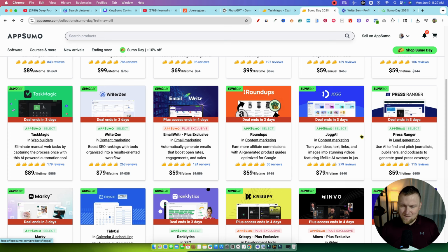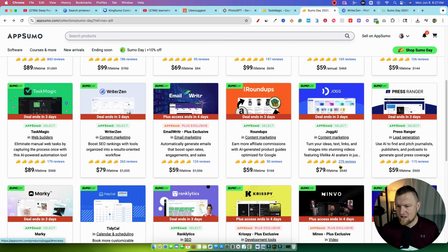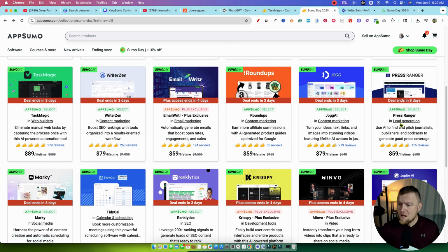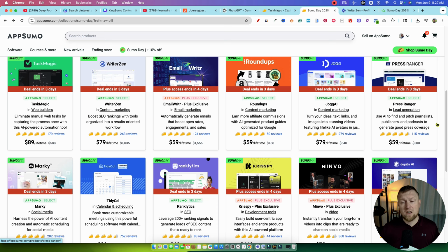No pun intended, but it's not jogging my memory. So I would have to go and take a look, log in real quick and see what they've done right there. But obviously it has a lot of reviews and some really good ratings as well. Press Ranger, I know has already launched and it's been on there, and I looked at it and I passed it up several times. But in this case, I did get access to it because I sought out access. And so I am going to be putting together a review for you on Press Ranger.